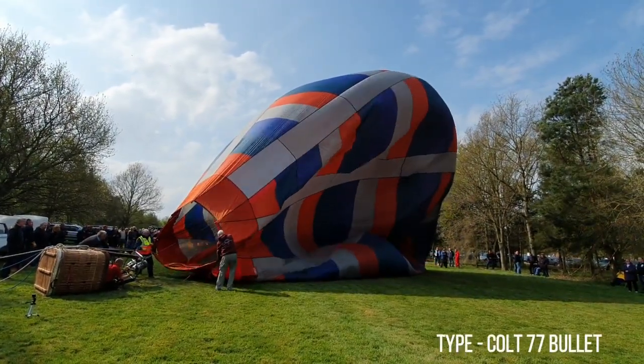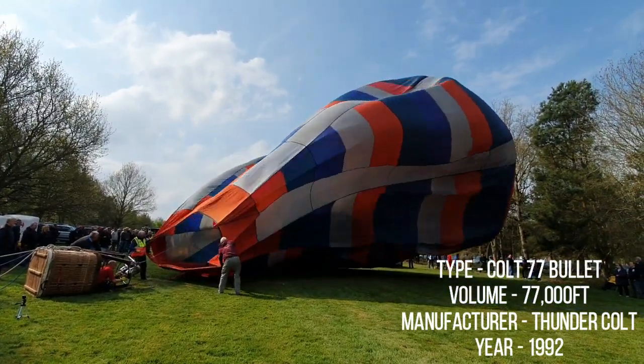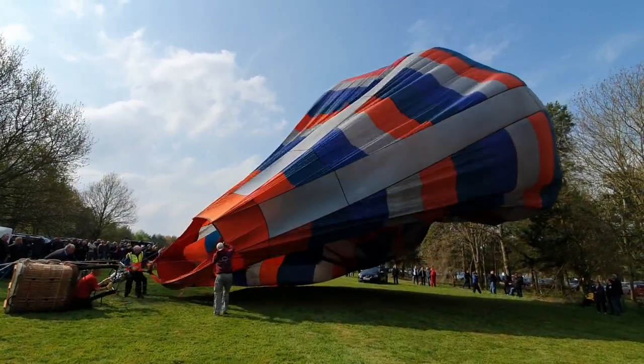This is a Colt bullet shaped balloon. Very different construction to many other balloons that we'll see today. Quite unique with these straps and lens panels.